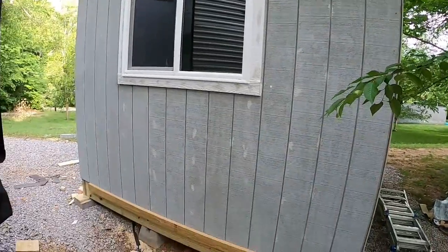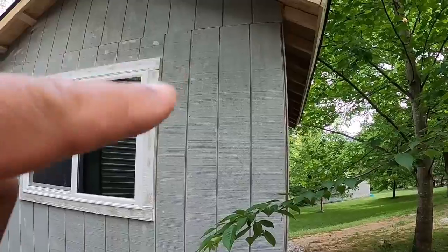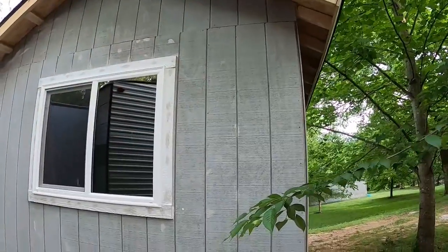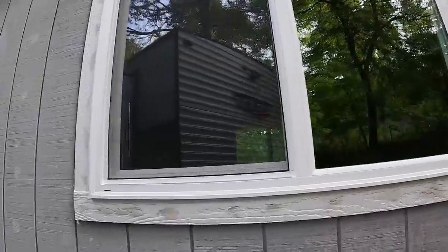Almost all this side is caulked with the gray. You can see all the little patches. There's some screws like right up in here that I just didn't get around to. But it is done. It looks pretty good.